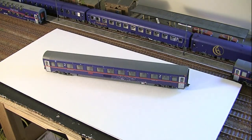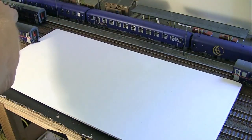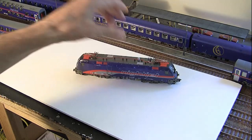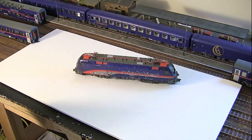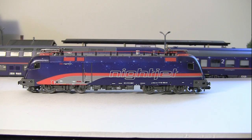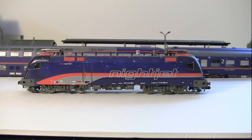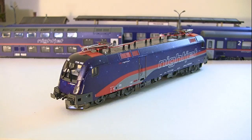So that was the last car from the consist, and then maybe let's take a look and talk about the Taurus for a few minutes, even though it's not part of the entire set. And this is the matching paint scheme Taurus 1116 number 195, released by Roco. And as far as I know, this model has been sold out from the market for quite some time. Roco has been making the 1116 Taurus models for quite some time.